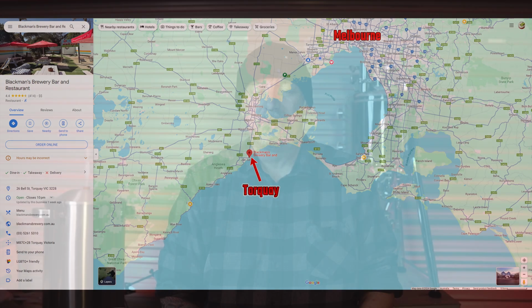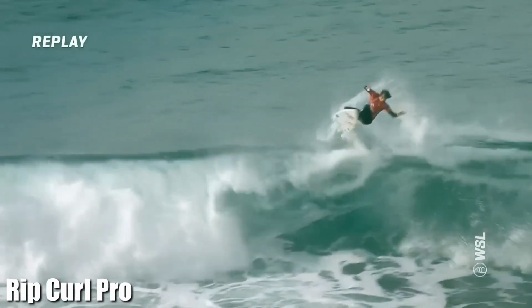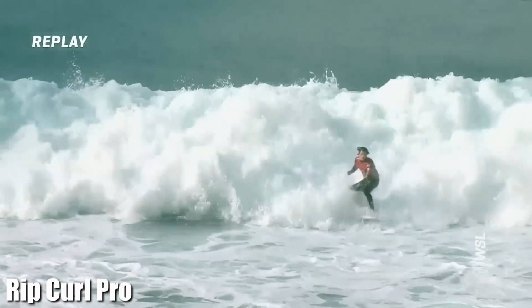If you don't know where Torquay is, it's about 100 kilometres southwest of Melbourne. It's actually on the ocean side. Most of Melbourne's around the bay. Torquay is the closest beach to me on the ocean, and that's one of the reasons I go there a lot, besides the brewery. Of course, it's also home to the famous Bells Beach surfing competitions.